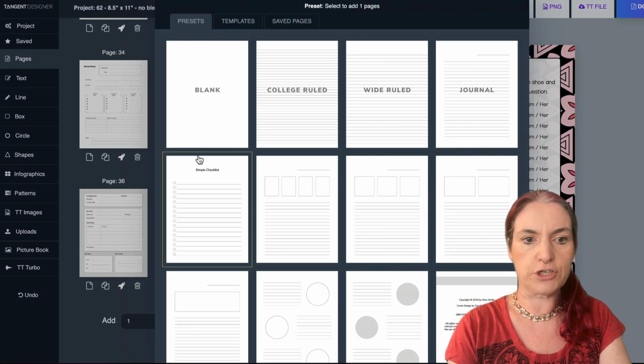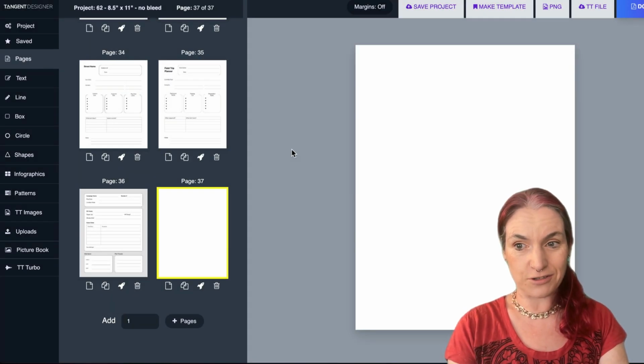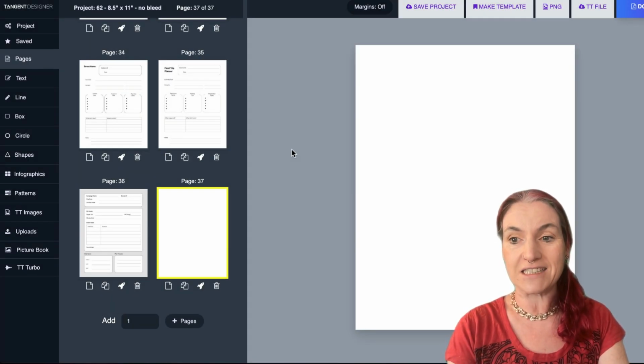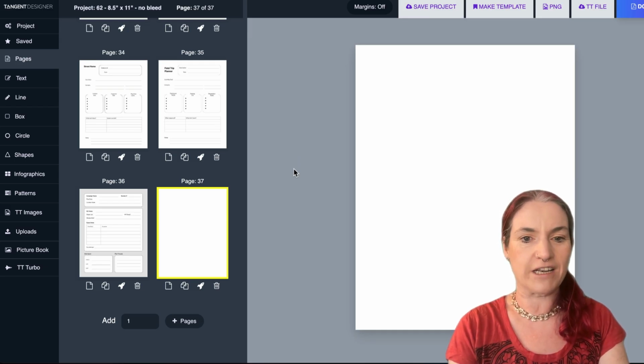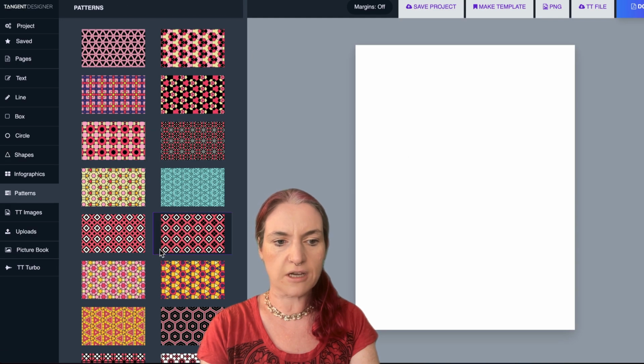So we're going to add a new page. We'll add a blank page. And this gives me a chance to show you something else new that we have added, which is called Paste Blast. And Paste Blast is really, really fun. So first I'm just going to set up the background for this. So I'm going to go to patterns. So I'm going to choose a pattern.